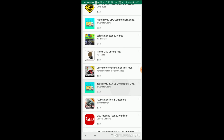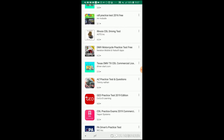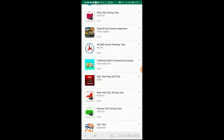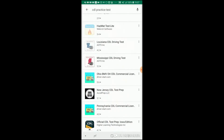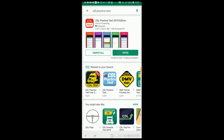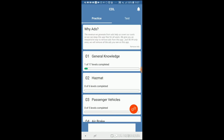So after reading your CDL handbook, here are all the different practice apps you can get to make sure that you're ready to test. I'll take you to the one I have. It's CDL Practice Test 2019 edition. I was just in it messing around with it.